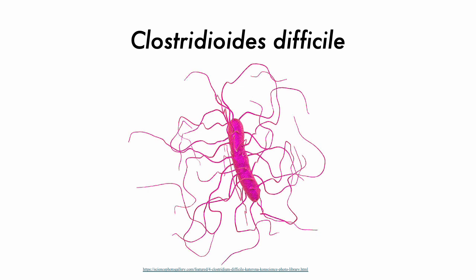Clostridioides difficile, also known as C. diff, is unfortunately a pretty common hospital infection. Where I work, I know it's pretty rare that we don't have at least one C. diff positive or C. diff rule out patient on the floor. It was recently reclassified in 2016 from the genus Clostridium to Clostridioides.